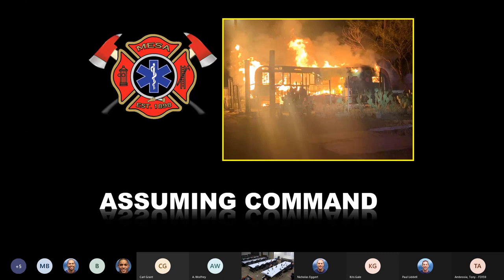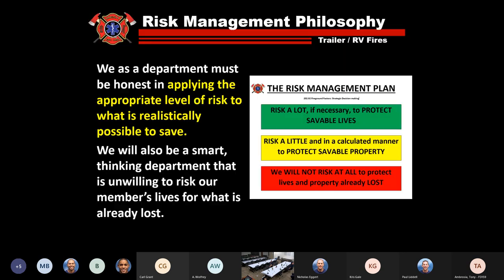Assuming command, just some things to think about here. We're just about to break here. I think we've got just a couple more slides here. But just understand as we come into any incident, we always want to consider the risk management plan, whether it be a house fire, a car fire, whatever type of incident we have. And certainly with trailer fires, we need to make sure that we're utilizing the risk management philosophy appropriately to make sure we're operating in the right strategy.